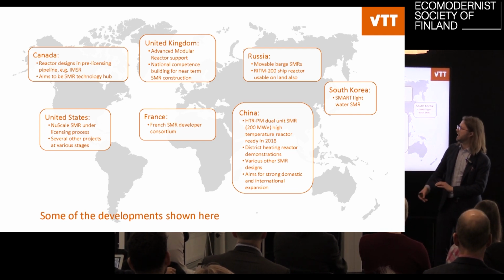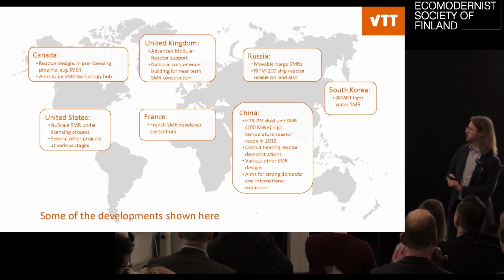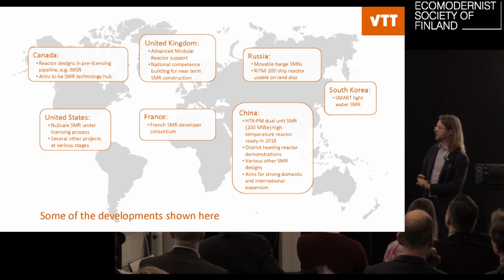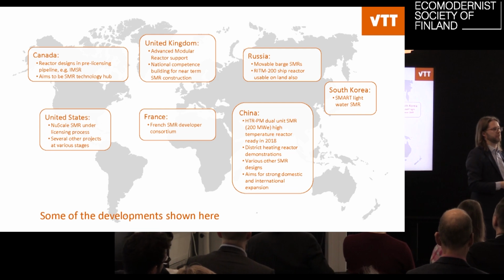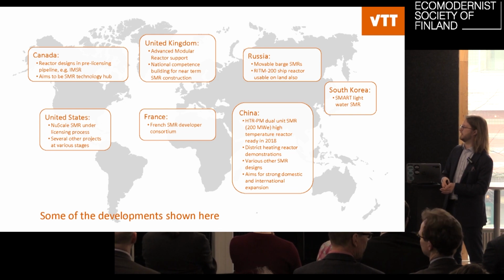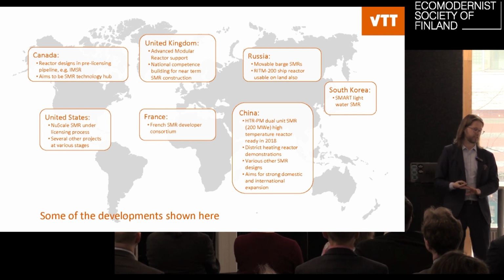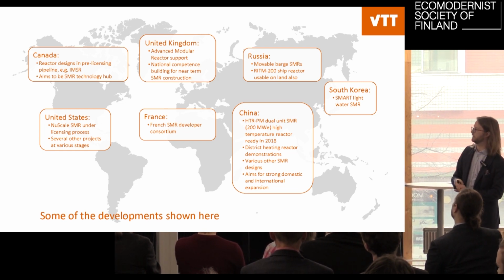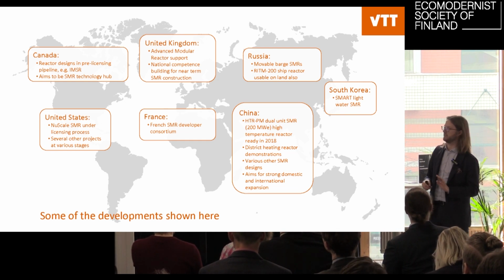And in the United Kingdom, there is an advanced modular reactor project going on, with also this SMR project ongoing. France just announced that they are going to do an SMR with French components for international markets. Russia has barge reactors. China has very many different kinds of SMRs in design, and also in South Korea, the SMART light water SMR. So there are lots of different reactor designs in the pipeline.